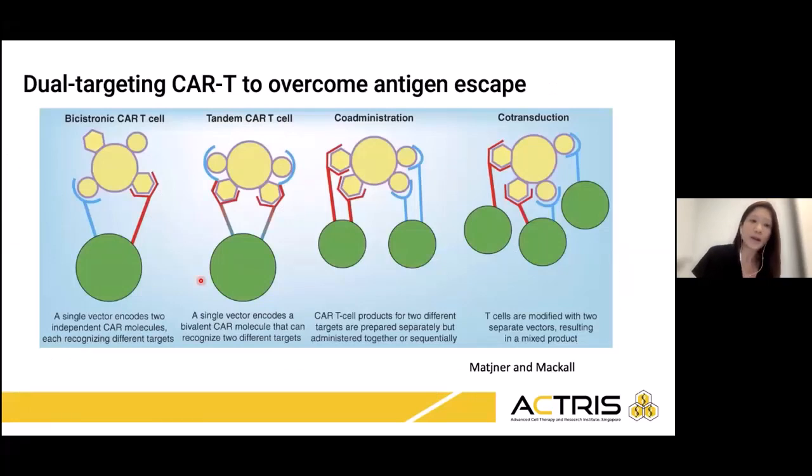But moving forward, the concept is to do a dual targeting CAR T, because it's immunologically really rare to be able to lose 2 antigens at the same time. It's a biologically, statistically very difficult state to achieve. And therefore, dual targeting, where you target one or the other, allows the CAR T to overcome the antigen escape phenomenon of the leukemia cells.